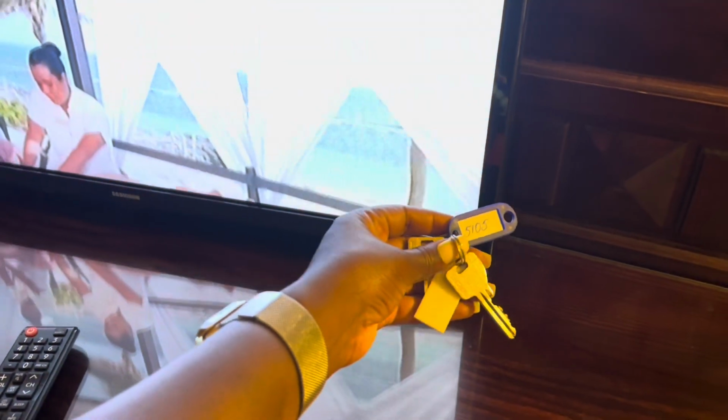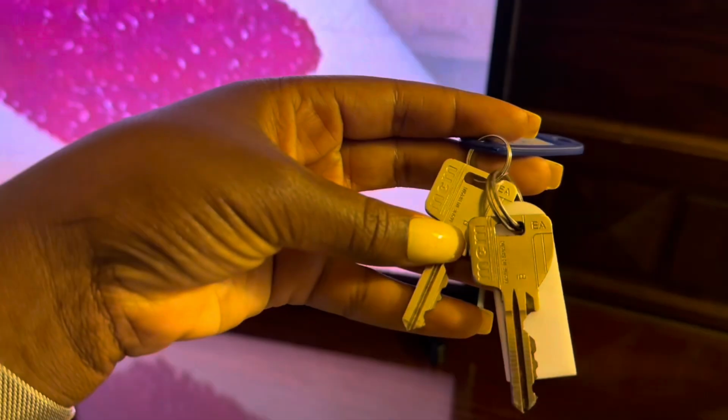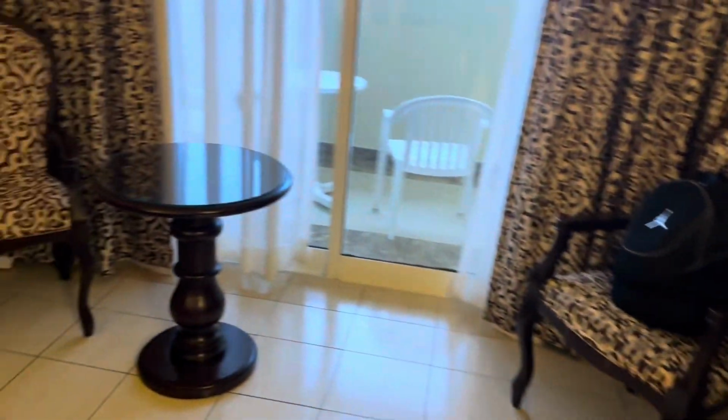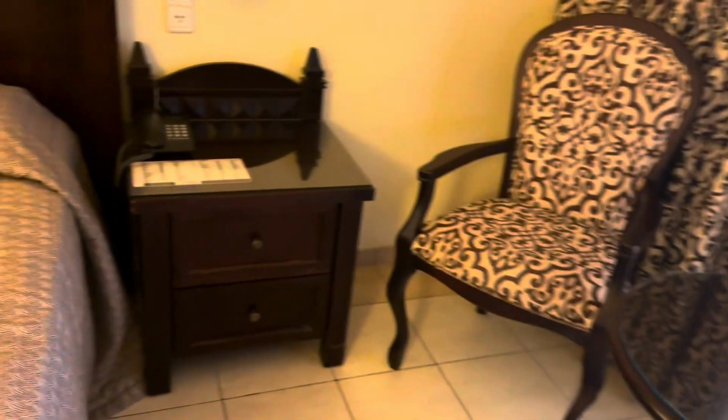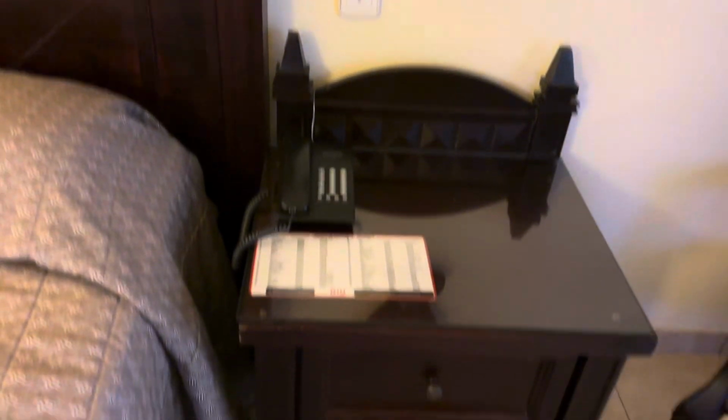With that, and with it not being modern, you do need physical keys to get into your room. You don't have a key card, you have actual keys. They also give you two towel cards, so just keep that in mind and don't lose those because they will charge you. On this side, you have another side table. There's a wall outlet located right there, a lamp, the phone, and a TV guide.